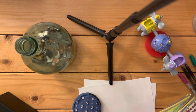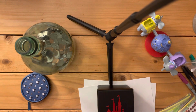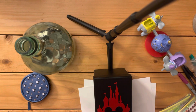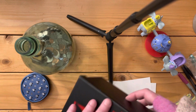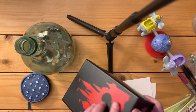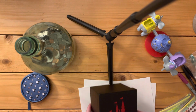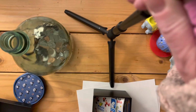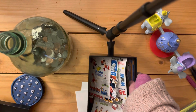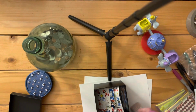And then the other thing I got was, I'm so new to all of this. Look at this. Can you see it? Nope. Can you see it? Look at that. This says Disney on it. This is a 100 envelope challenge box. And in it, let's see if I can show you. We'll get a little closer. Sorry about that. We want to get a little further away there.